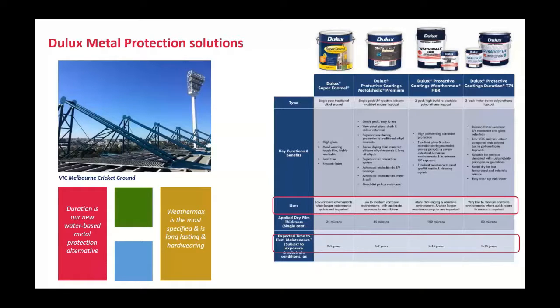So as I said, most people can probably apply Metal Shield and Super Enamel themselves. Jacob will talk a bit about applying Weather Max and Duration. We tend to find that's when you get probably a painter in, but it's not to say you can't. There's just a bit more involved around pot life and the finish that you get. So you'll see difference in microns as we go up.